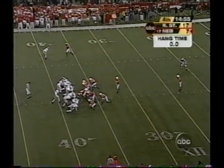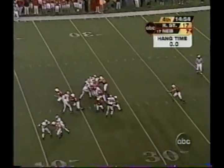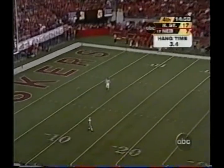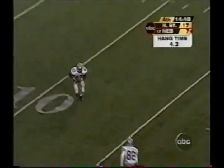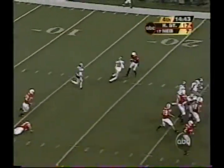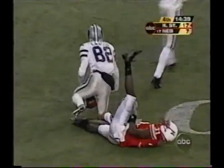As a result, Kyle Larson back to punt again. We'll check out again his hang time. Got off a boomer, and Sproles says, let's go. The reverse. Here comes Lawson, looking for a lane on the left. Down to the 37-yard line.